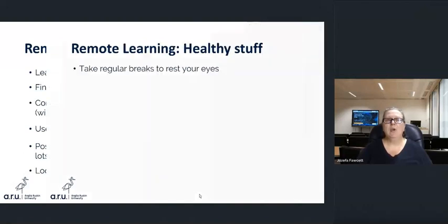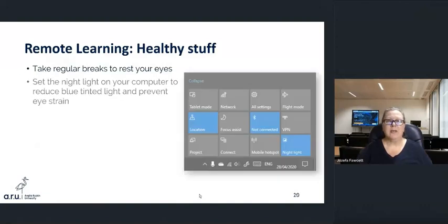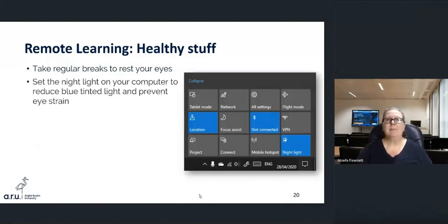Let's look at remote learning from a healthy stuff perspective. And the first thing to say to you is when you are learning online, it's easy to get tired. So take regular breaks to rest your eyes and look at the setting on your computer. If you open this tab at the bottom right-hand corner of your screen, you can turn your night light on. Now, you can also do it through the settings as well. And when you turn the night light on, it reduces that harsh blue tint that comes out of your screen. And that can really cause an awful lot of eye strain.